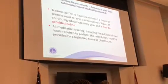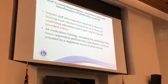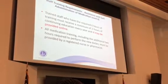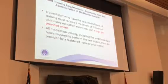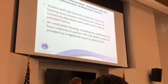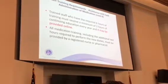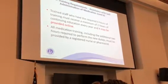Now the next question we get a lot, trained staff who have the required 6 hours of training must receive a minimum of 2 hours of continuing education every year. Here's the other piece of good news for you, and it may be provided online. So the 2-hour annual assisting with self-administration of medication update may be provided online. It does state your staff who have the required 6 hours of training get the 2-hour update. Also, it says that they get a continuing education every year.